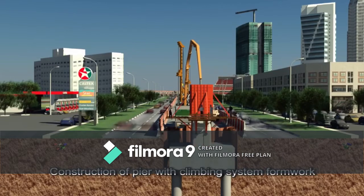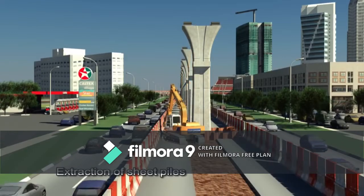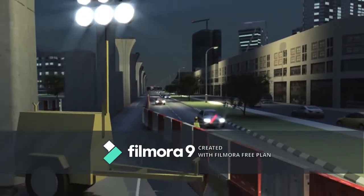Advanced climbing system formwork will be used for the construction of piers. This will shorten construction time, minimize disruption and inconvenience to the road user. Once the pier construction is completed, the area will be cleaned and cleared of construction debris and reinstated for traffic use.